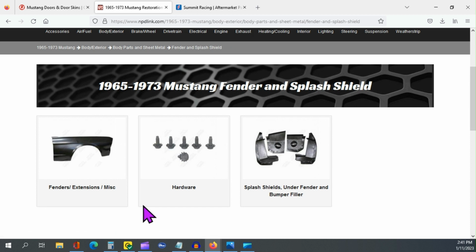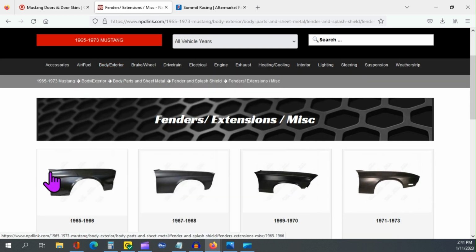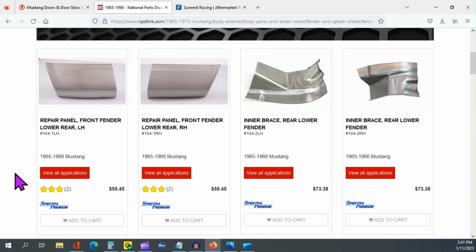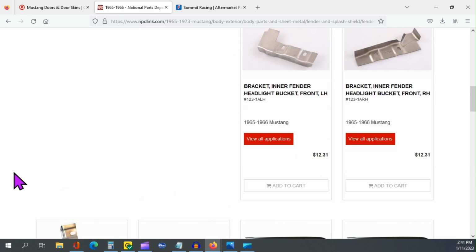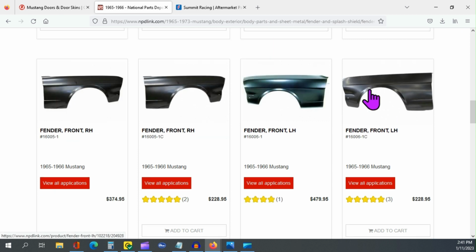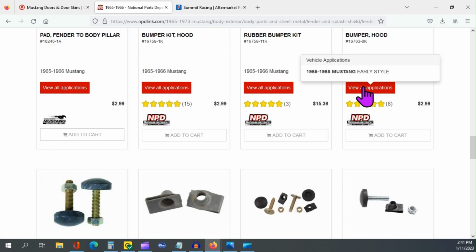So let's look at these fenders. And we scroll down here. We see all the other associated sheet metal in that section. And you can see right now the prices are $374.95. And that one's $228.95. Now, that might be North American manufactured sheet metal. It's supposed to be better quality. But you'll just need to call National Parts Depot and just ask them.